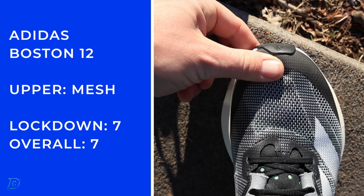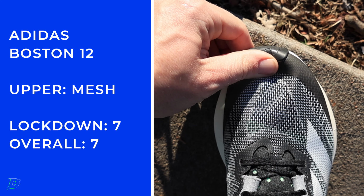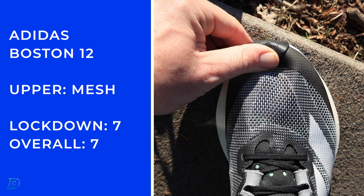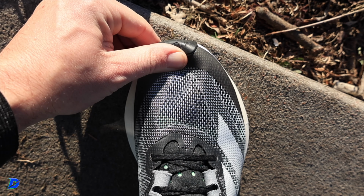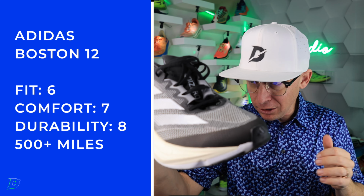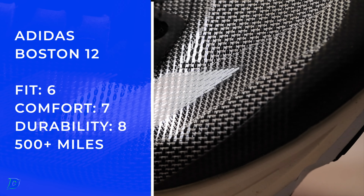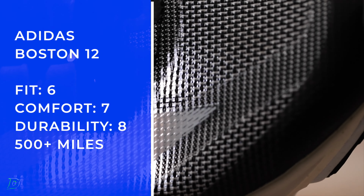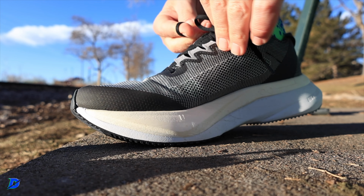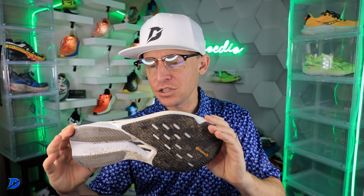Okay, there are my upper scores for the Boston 12. I love the toe box. A little bit of protection there for running in the rain, as far as an overlay through the toe box on the vamp side as well. And I'm pleased. Not jumping out at me in a big, big way. Not a perfect lockdown, but I'm pleased with the upper and what they're doing with the updates from the 11.